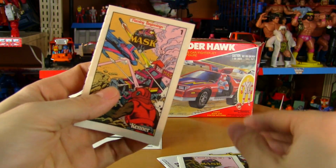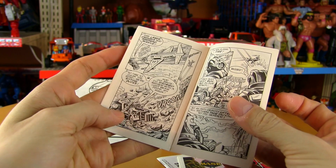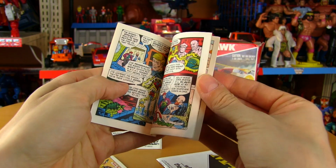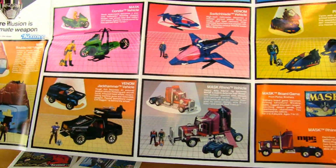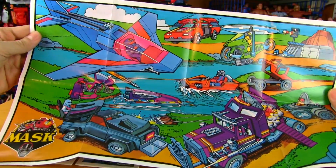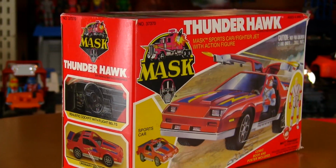Mini-comics were also included with M.A.S.K vehicles, similar to the Masters of the Universe mini-comics, so you could enjoy M.A.S.K adventures anytime during the week while waiting for the next episode on TV. Some were in black and white, and some were in color. And the catalog, featuring all of the first-year M.A.S.K vehicles and their drivers, with a little bio for each one. And a poster on the back. Not exactly on the same level as the box art. Looks more like what you'd see on a vinyl table spread. Okay, that's the box and the paperwork.